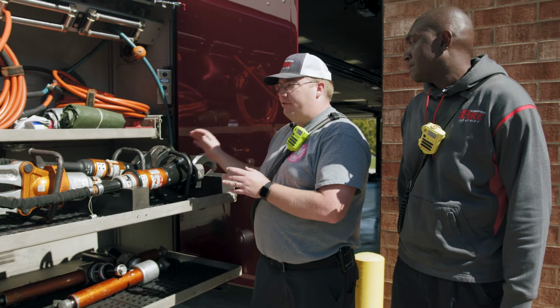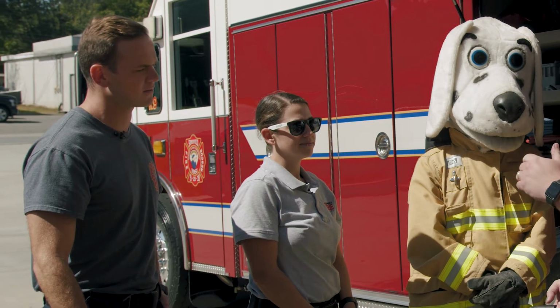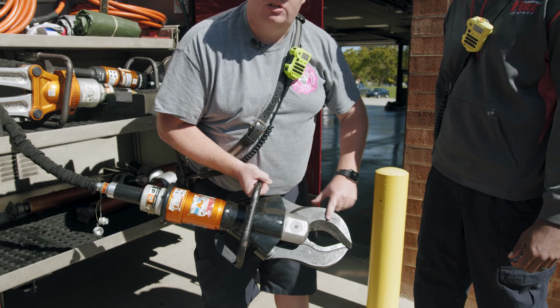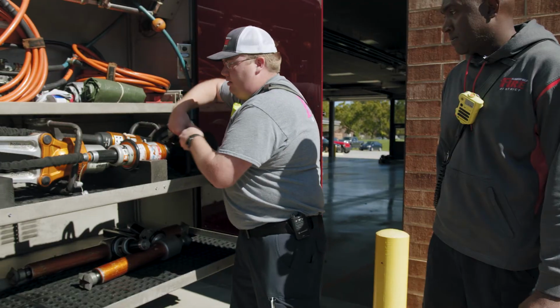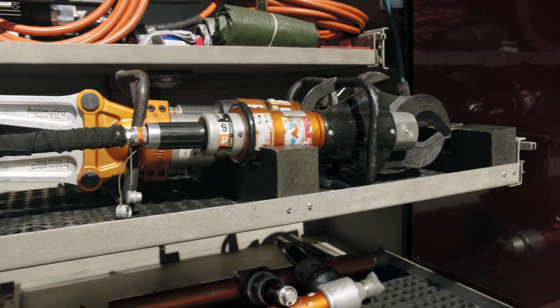So this is our extrication equipment. This fire truck's job is to go help people when they're in a car accident. This is kind of like a great big pair of scissors, except it can cut through metal. So we're able to open car doors or cut roofs off if needed. Want to see? We've got a pair of spreaders, and its job is to open the door.